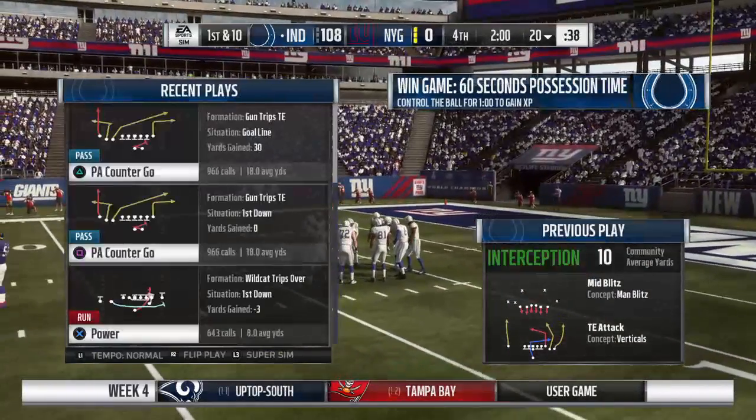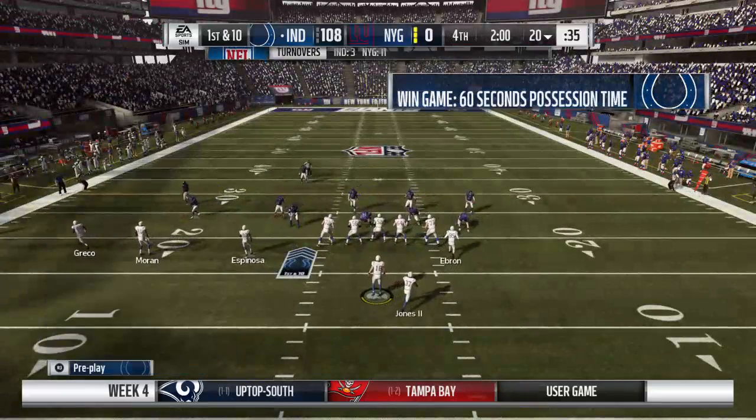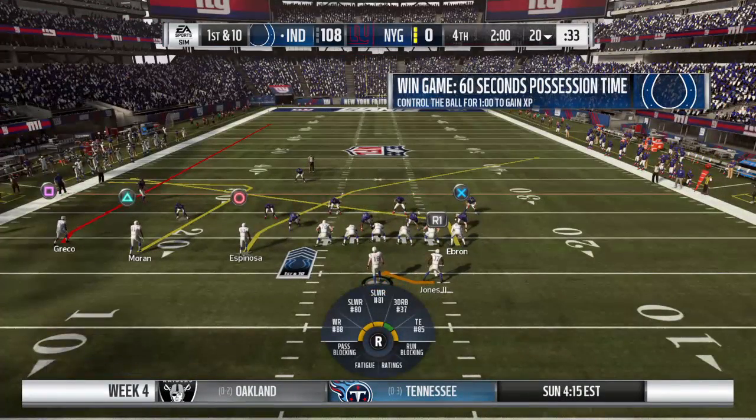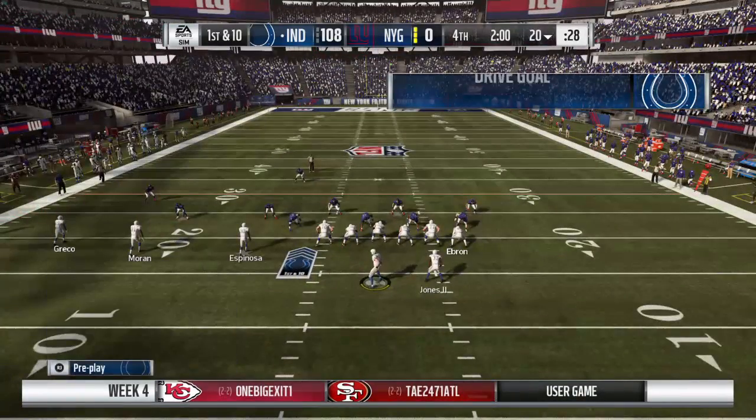You see me out here? That's right. Detroit! Detroit! Let's go. Let's go. Interception, baby. Let's go. Detroit!